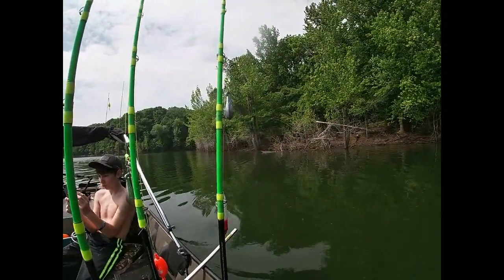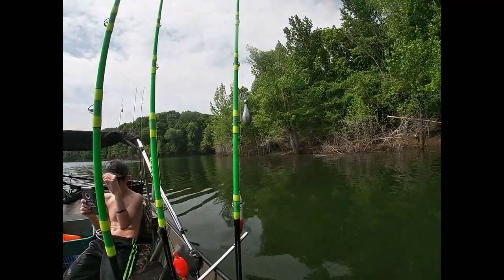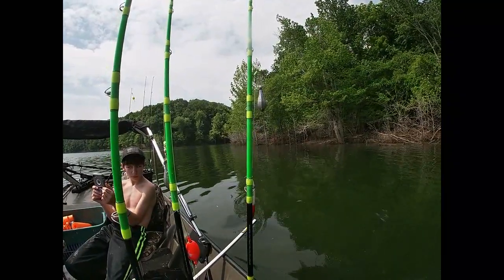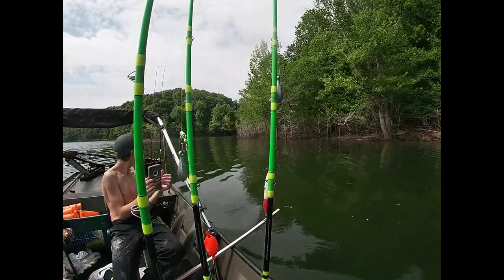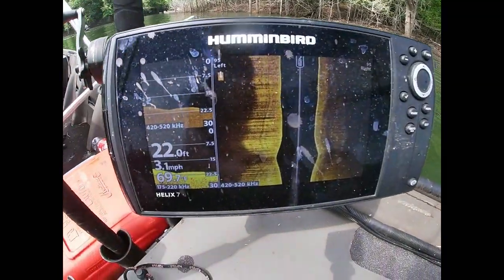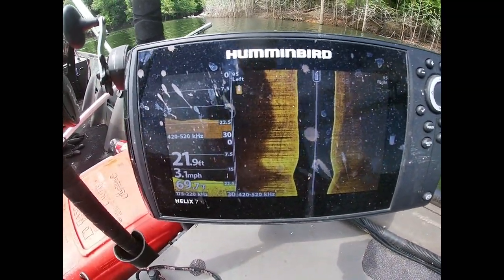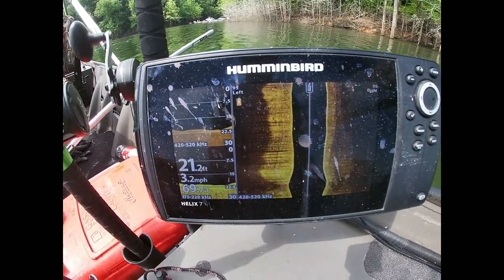We've been doing pretty good on these ledges by these little pockets this morning, so we're gonna give this place right here a try. It opens up to a little pocket right off the main creek channel. Just been following this ledge. We ain't really been marking any fish. They just been swimming through, I guess. About 24 foot of water is where we've been sitting.